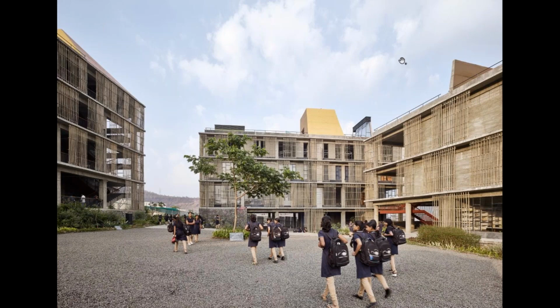I think that's the last slide, and I can certainly open it up now to any questions that anyone might have. Yes, sure. In fact, there are a lot of questions. So let's start taking them one by one. The first question. Sure. Is there a reasoning behind the placement of the bamboo louvres?